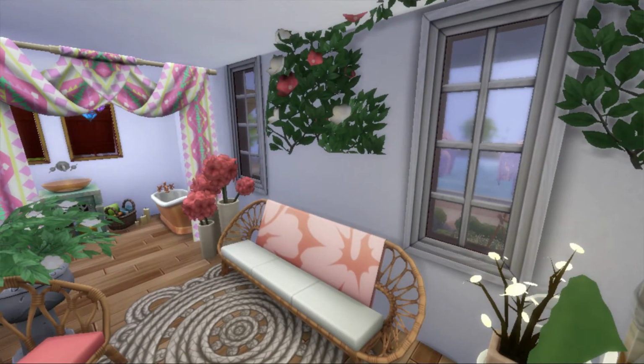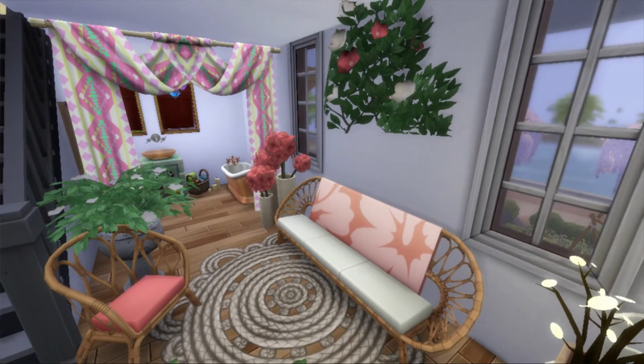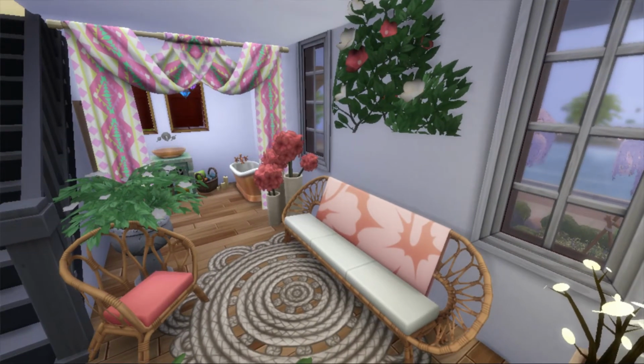This is her little sitting area. She would sometimes come sit here, relax, lay down after a long day in her office, and I say this in inverted commas because her office is actually her studio, which is upstairs.